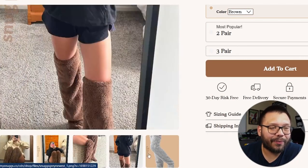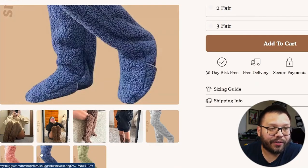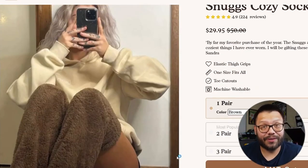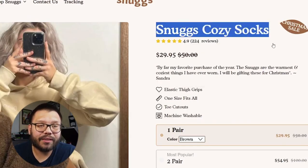I wish they sold these for men, but overall they look really comfortable and extremely useful during the winter season. Even though I live in South Florida and it's never really that cold, the times that it does get cold, we're not really used to it. So we're freezing. But aside from that, you have the title, Snugs Cozy Socks.